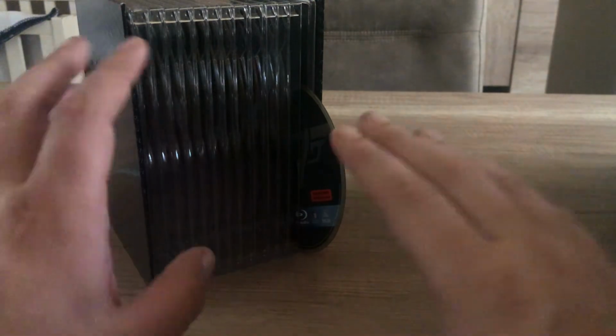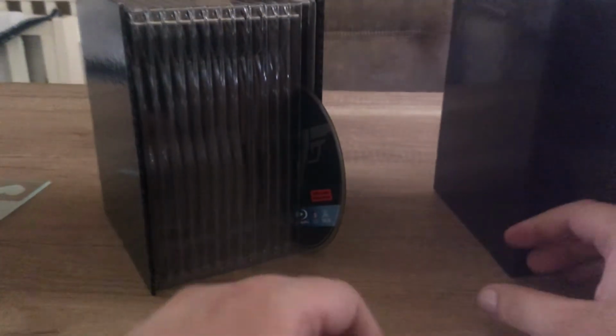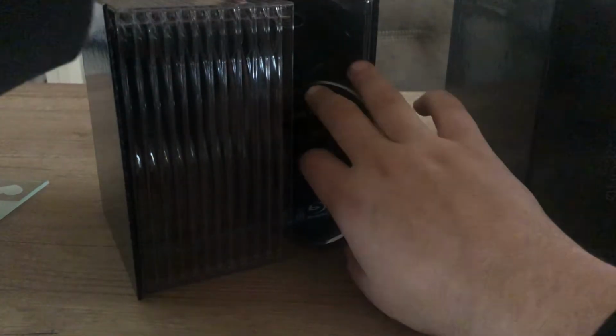That looks... We're going to get to that in a second. This outer box for that is very, very sturdy. Nothing is going to happen. So that's a plus point. Let's see what this is. What's the bonus disc?